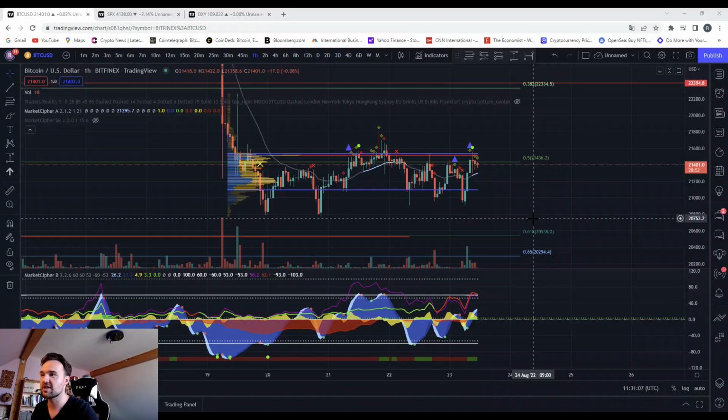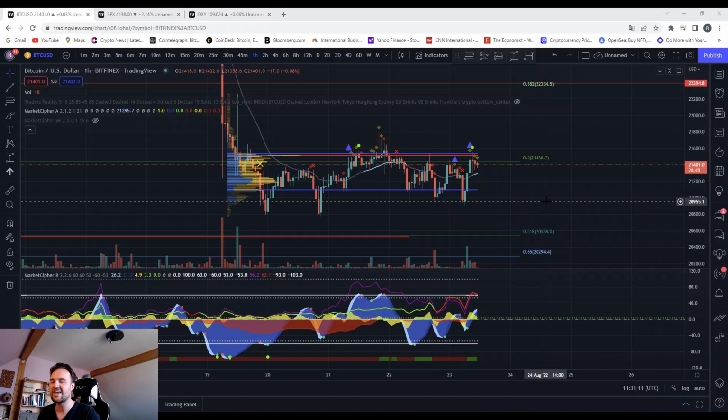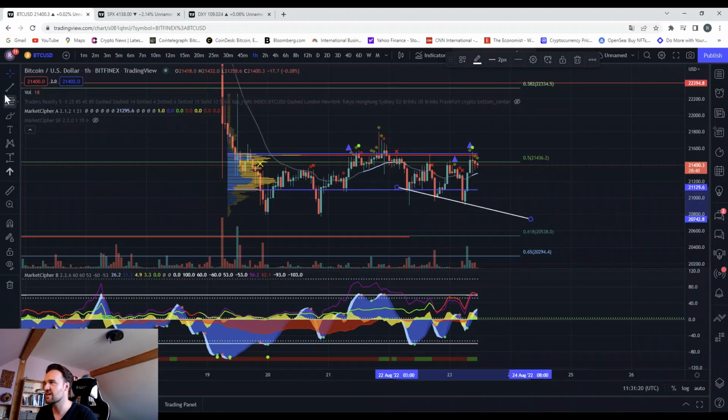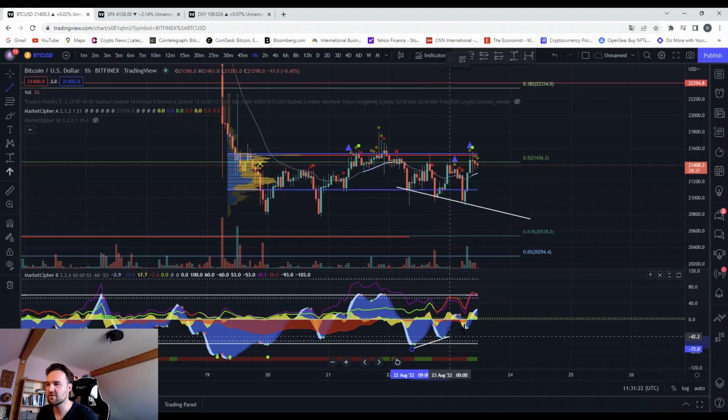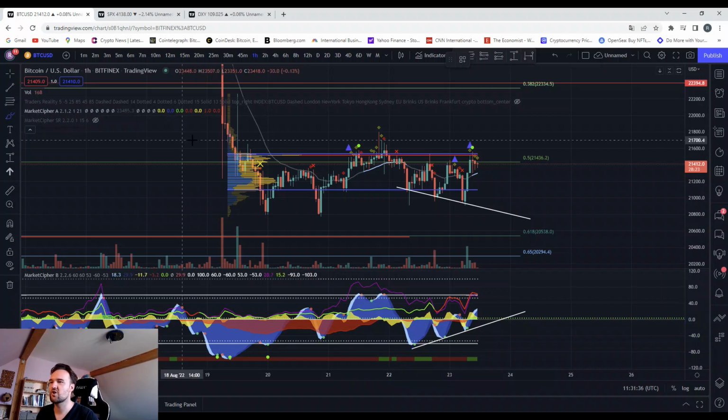Now without further ado, let's start diving into the charts. This is the BTC USD here on the hourly, and I have one of my favorite patterns, and that is a triple divergence. As you can see right here, the price is going lower and the momentum wave is going higher. For me, this trading setup, and I said it already many times before, has a 100% success rate. I never had a trade that was unsuccessful based on a triple divergence. So I'm really looking out for it.